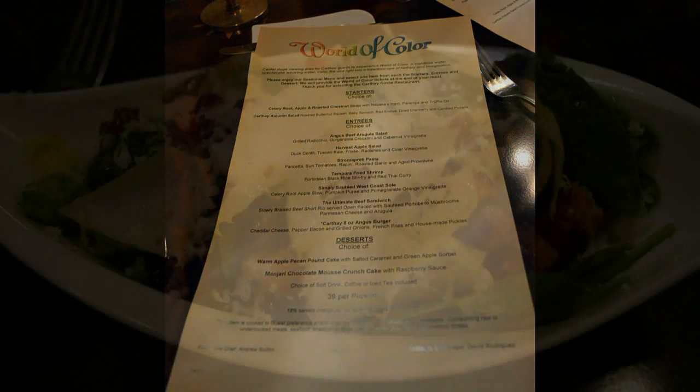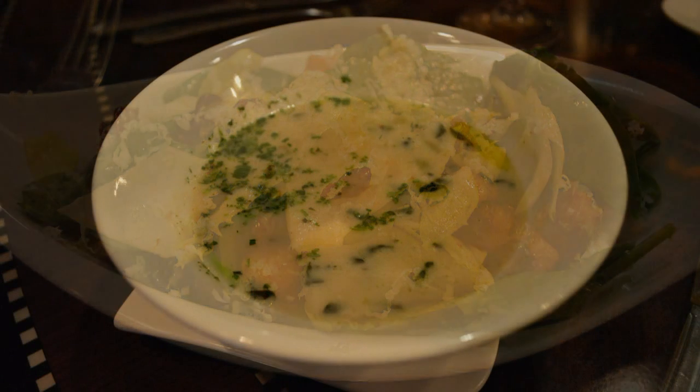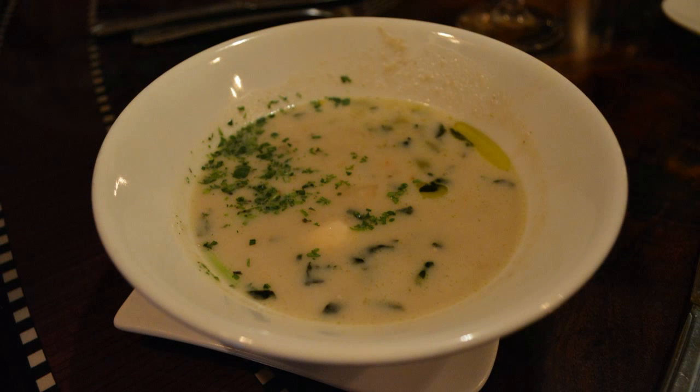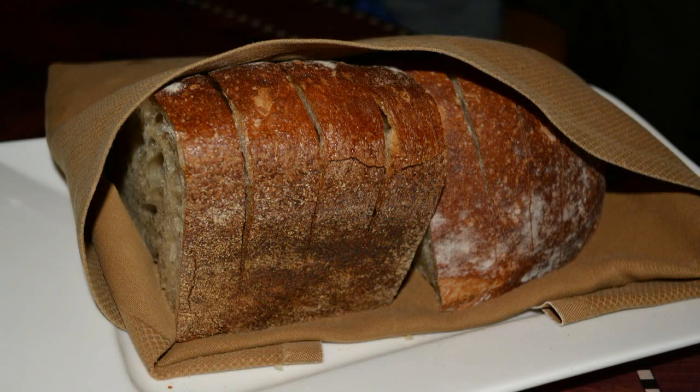We did the World of Color package. And it's only $39, and it included an appetizer, an entree, and there's your salad. Right, and I see your soup coming up. And that is a roasted chestnut soup, also a dessert, and a non-alcoholic beverage. So it was a really great deal. Lest we forget about the bread.